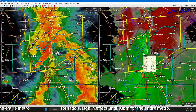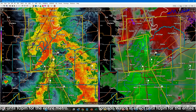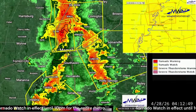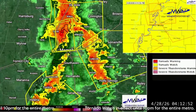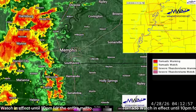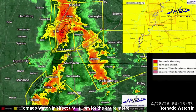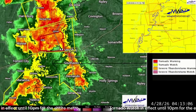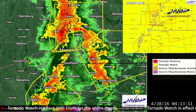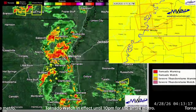I'm going to back out just a little bit and show you the latest watches, warnings, and radar. There we go. So we do have this system moving in from the south or west, and we do have warnings across the area. All severe thunderstorm warnings. You can see some heavy rain, thunderstorms moving through Collierville right now. You can see the watch warning map on the upper right, and you can see those warnings plotted. And if we back out just a little bit more, we can see the area that we're looking at.